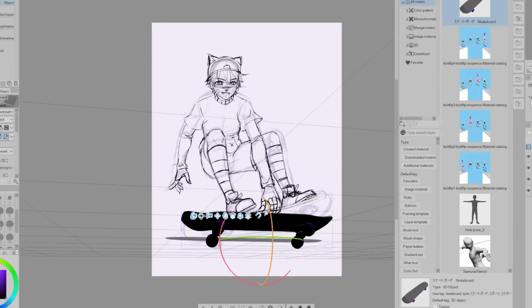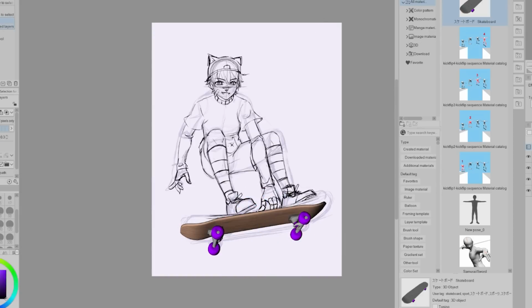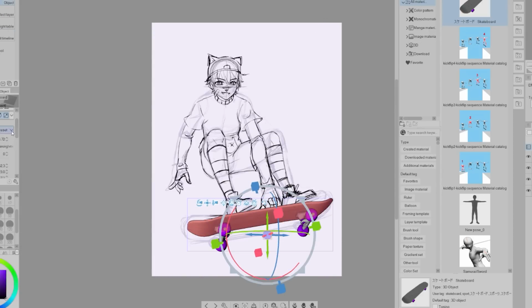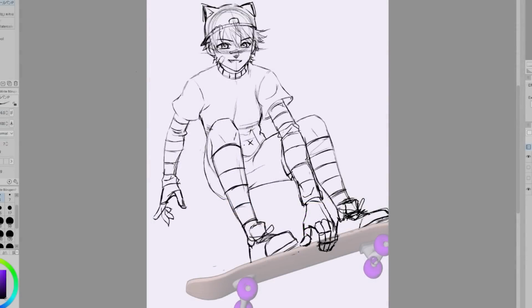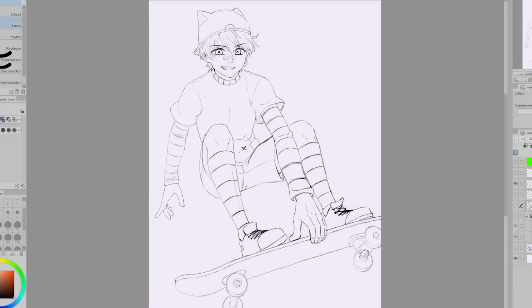Also, like I said, I know basically nothing about skateboards, so to help me out a bit, I brought in a 3D model of a skateboard. This will also help me not make the skateboard super wonky. I was really happy I brought this in, it helped a ton, especially when it came to getting the curves of the skateboard correct. After my cleanup sketch, it didn't feel quite clean enough, so I did another one to make sure I was happy with everything and to make the line art process easier.